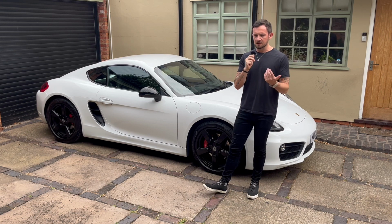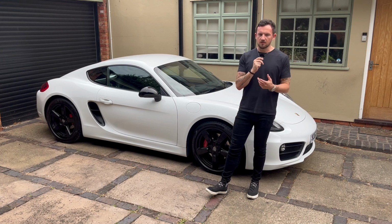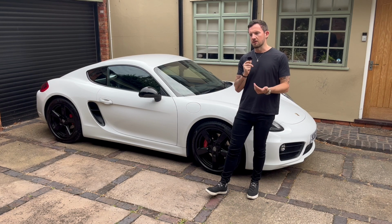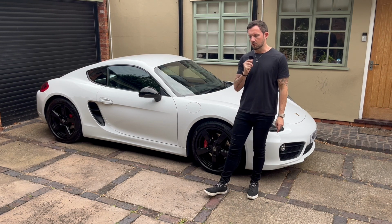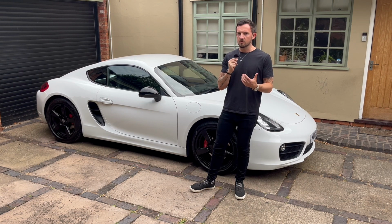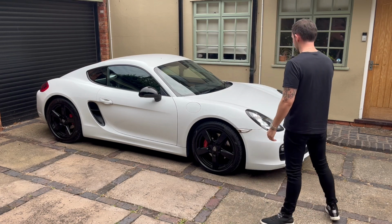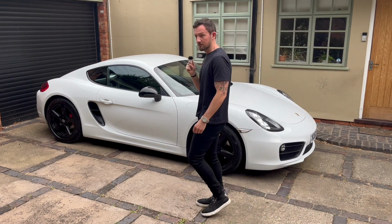I test drove a 718 and I test drove this on the same day, and just dynamically, viscerally, sound and engine response and everything, this was a no-brainer for me. I had to get the 6-cylinder 981 over the 4-cylinder 718. It's like a sports car, but it's also a GT car. It has so much luggage space. It's unreal. I'm going to go into a demonstration of that in a second.